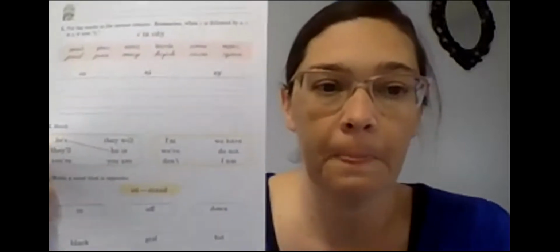Put the words in the correct column. Remember, when C is followed by E, I, or Y, it says /s/ as in sit. So look at it. If it's CE, you write it here. If it's CI, you write it here. If it's CY, you write it there.